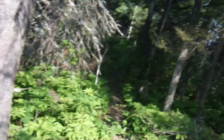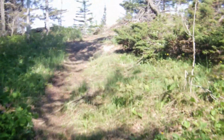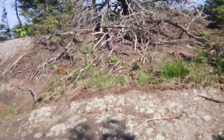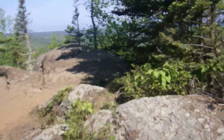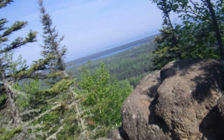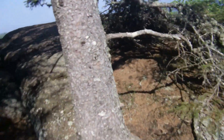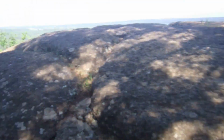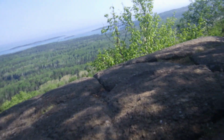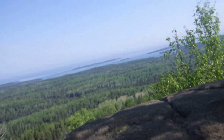I didn't know you were recording. This is one of the things that I really enjoy about the Greenstone: you get to these ridges and sometimes the views are breathtaking. This is actually what they call Mount Franklin. I'm going to come over here and go up on here a little bit. This is Mount Franklin. Quite the view.